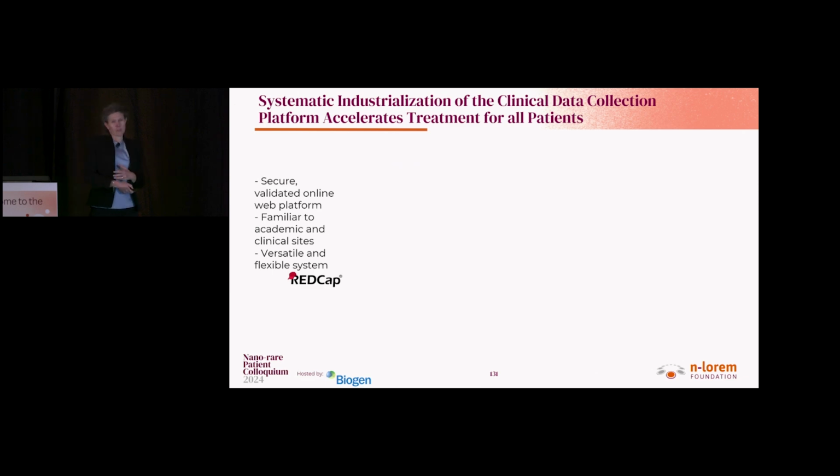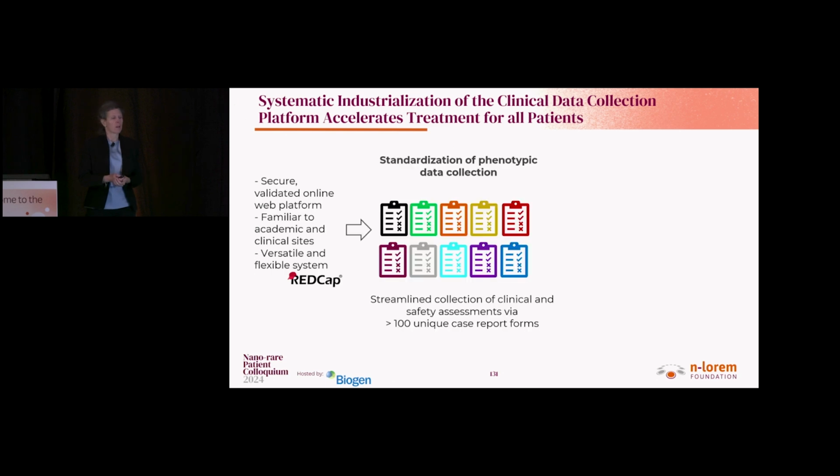So in terms of trying to scale this, Sarah touched upon REDCap. REDCap is an electronic database, and it captures the clinical data and the safety data that we collect. This is also a platform that academic sites are really familiar with. And so what we do is we have really focused on standardizing phenotypic data collection. And so these case report forms are basically forms that really lay out how we want the data collected depending on the assessment that you're doing.